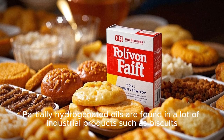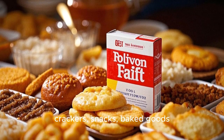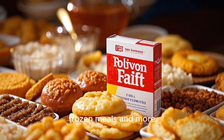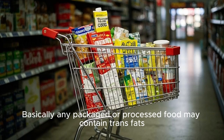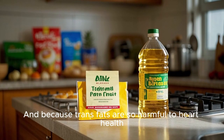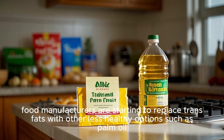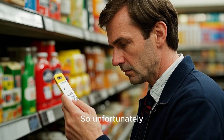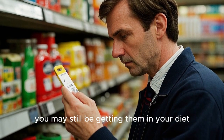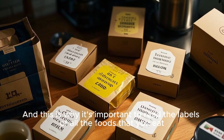Partially hydrogenated oils are found in a lot of industrial products such as biscuits, crackers, snacks, baked goods, coffee creamers, margarines, frozen meals, and more. Basically, any packaged or processed food may contain trans fats, and because trans fats are so harmful to heart health, food manufacturers are starting to replace trans fats with other less healthy options, such as palm oil. So unfortunately, even if you avoid the obvious sources of trans fats, you may still be getting them in your diet. And this is why it's important to read the labels of all the foods that you eat.